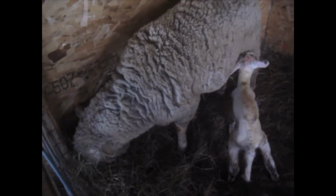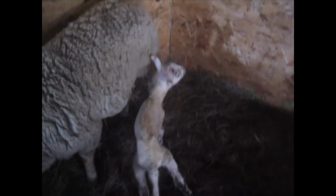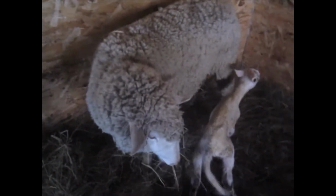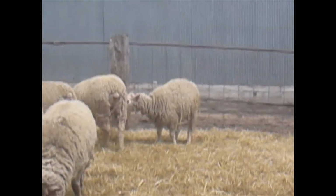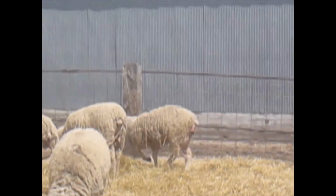So it's about 2 o'clock right now. She's doing really good. She's got the teat all figured out and everything. I have a few ewe lambs that I'm watching right now. There's one that I think is in labor here, and then I have one here that are really loud. Yep, she's lambing.